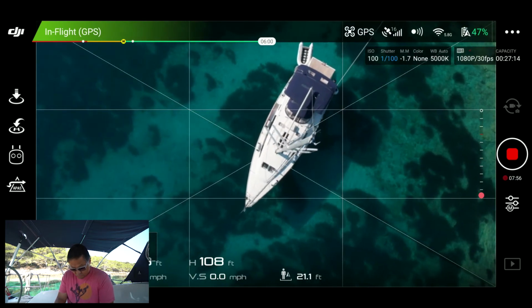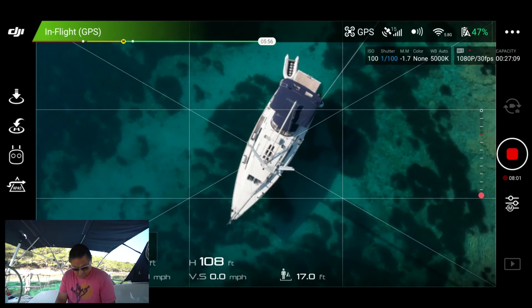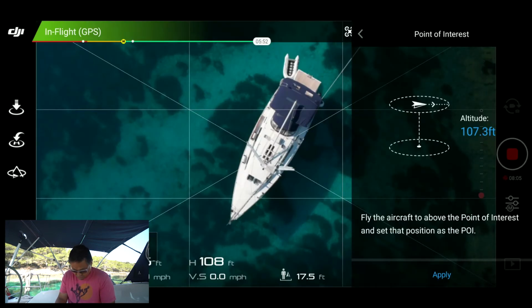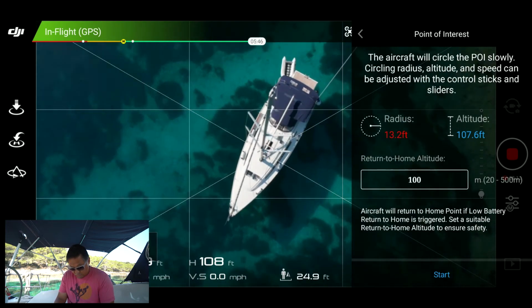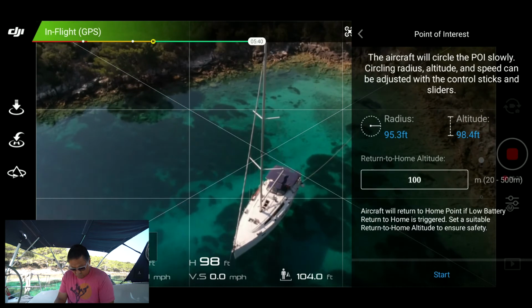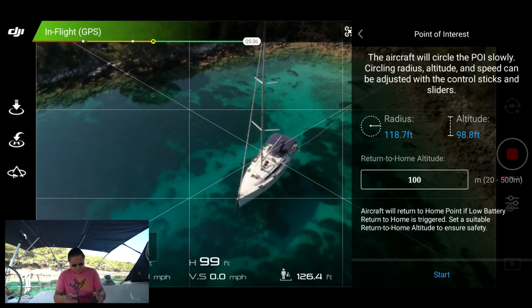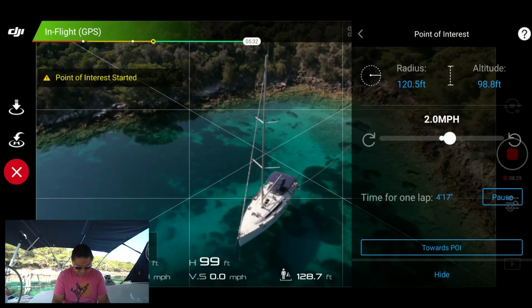Okay, so to do an orbit, I go right above the boat or whatever object I want to orbit. I go point of interest. Okay, altitude, hit apply, and then I determine the radius of my orbit. I can also drop my altitude if I want. So I'm just going to do a 90-foot orbit. Well, actually, maybe a little longer. As long as I don't hit a tree. And I hit start. Okay.